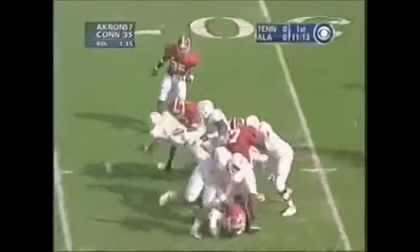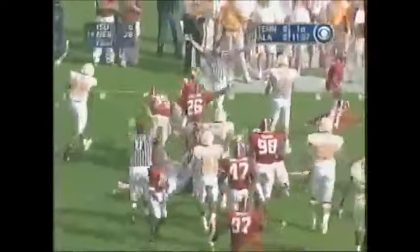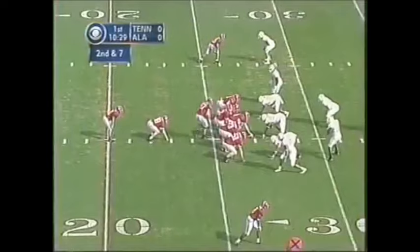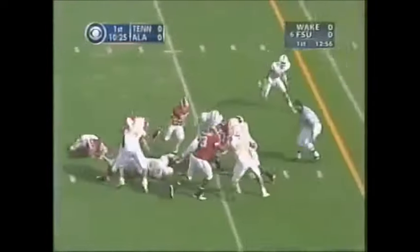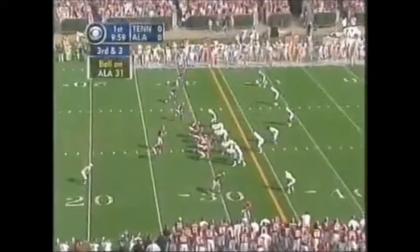Second down and 3. Off tackle. Fumble. Cedric Houston. Loose ball. Scramble. Who got it? Alabama got it. They almost lost it because they tried to pick it up and score with it. Allen leads that group with 2 interceptions this year. There's a draw play, and Sean Williams across the 30 out to the 31-yard line.